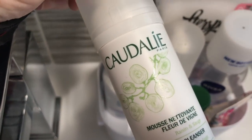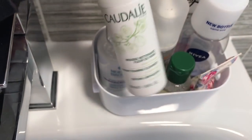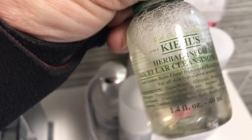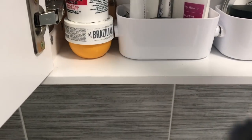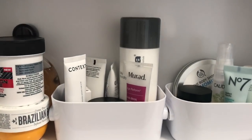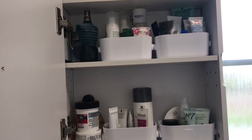So this is a Caudalie, what's this, a facial sort of foaming cleanser. Don't think I've tried that yet. I have the Kiehl's micellar water. I've got another one on the go of this. It's really nice. And then just a little hand cream, a Cath Kidston one there. So that is what I've kept in this cupboard. I just stuck my Brazilian Bum Bum cream down there, and I've moved my deodorants into another little unit. But yeah, so that is just what I'm trying to get through just now.